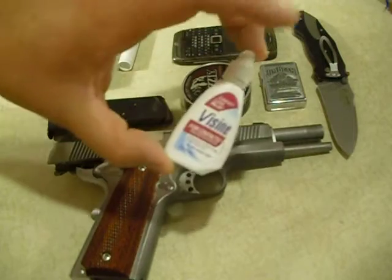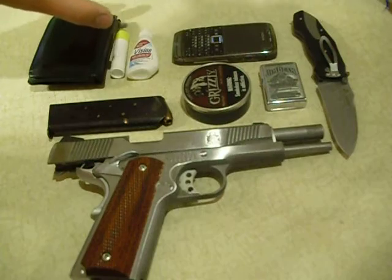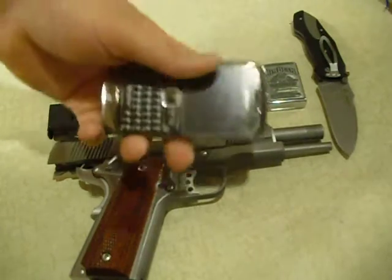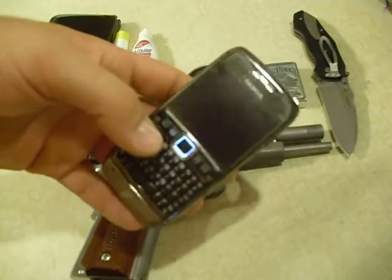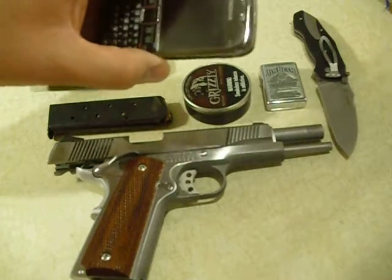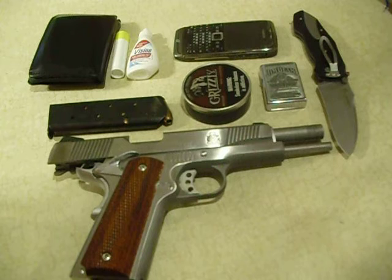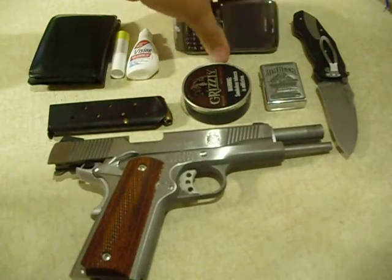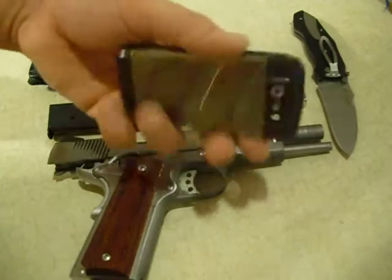Anyway, Visine, I wear contacts, so occasionally they dry out on me. Chapstick. Cell phone, everyone has one. This is the Nokia E71. I use Straight Talk from Walmart there. It's 45 bucks for unlimited everything a month. I had the old unlimited plan from another major provider, but the problem was it was like $120 a month, so in the interest of saving money, I switched over to this.